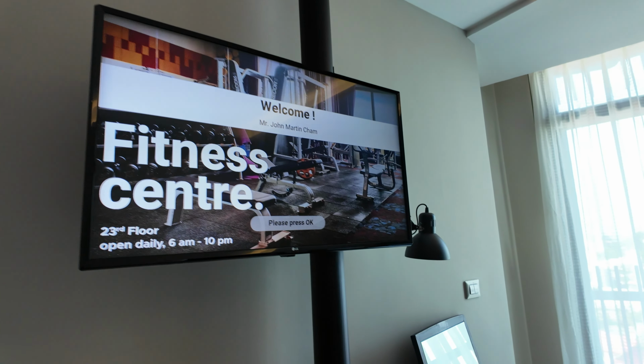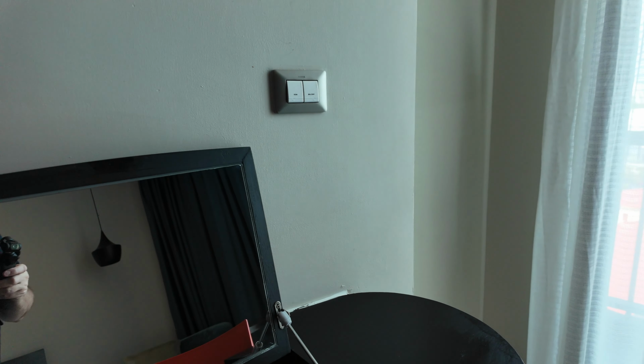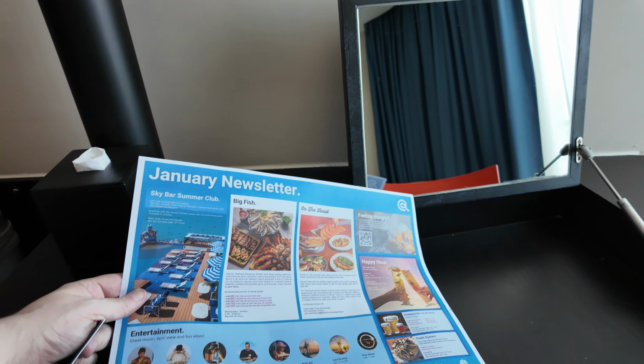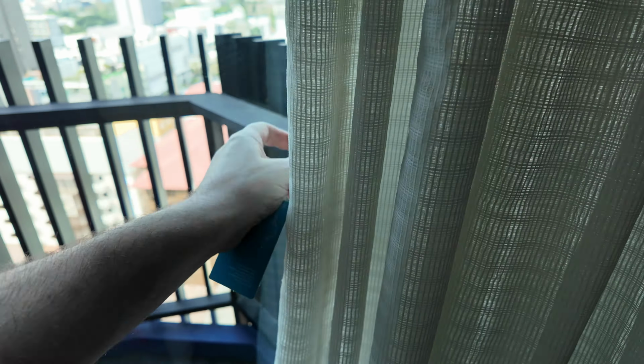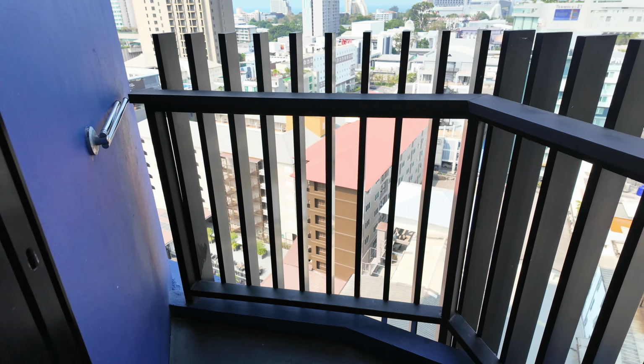There's lots to see and lots to do in this hotel. So I'm not sure what order you'll be seeing all this, but this is the room. I've literally just checked in. It does have a balcony, by the way. Probably the smallest balcony in the world, but it does have one. Is it open? How do you slide it? So it's open. It was just hard to do with one hand.